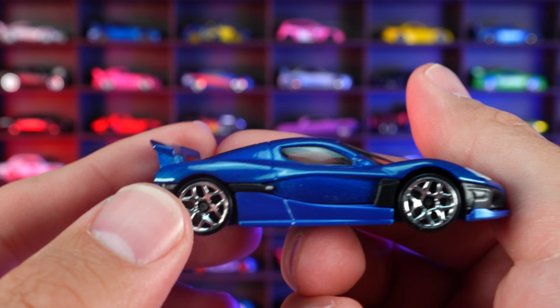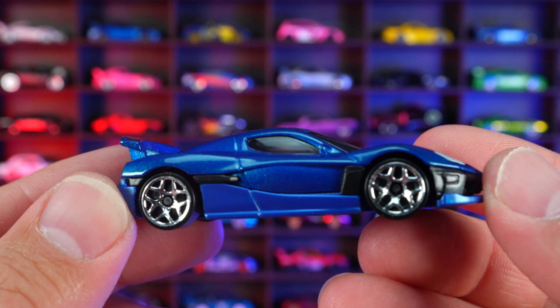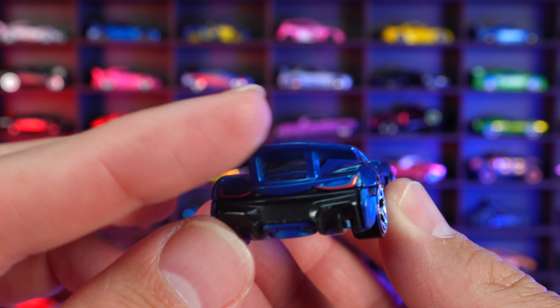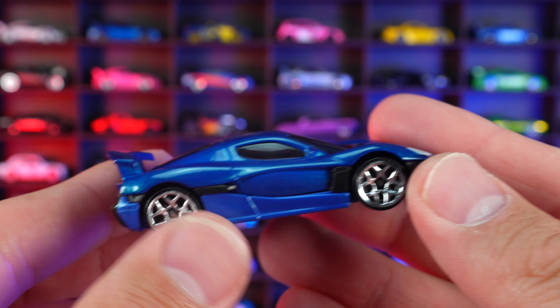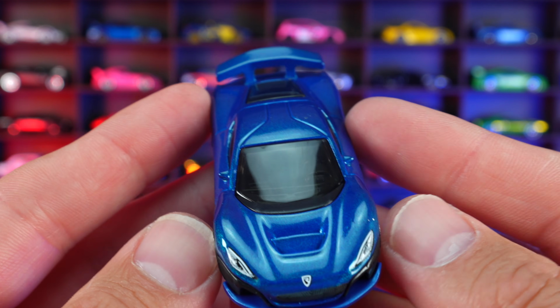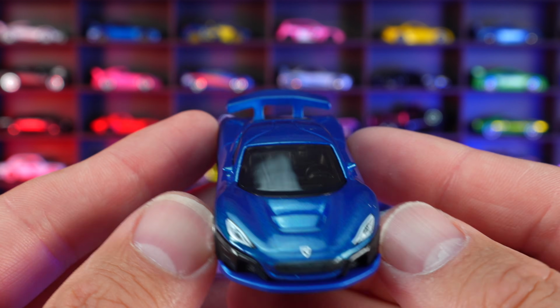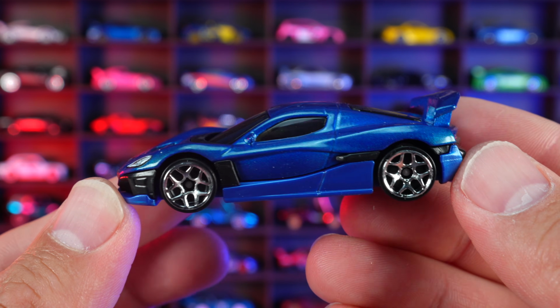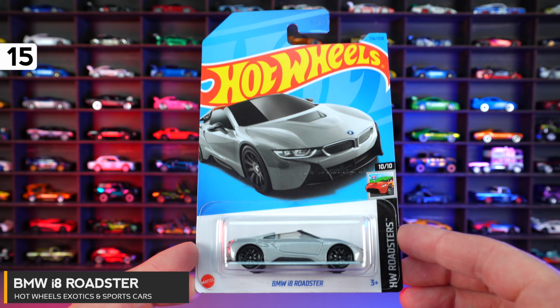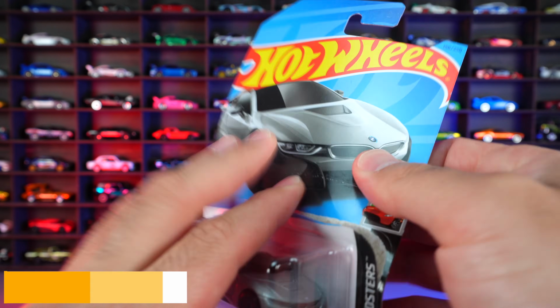This one is a great looking design. I really like it, and it was recently quoted as the fastest car in the world. Look at that big spoiler on there, diffuser on this one, the nice chrome mesh wheels on there. Look at the design on the front with the Rimac logo right there, the nice stamping for those lights, looking real good.